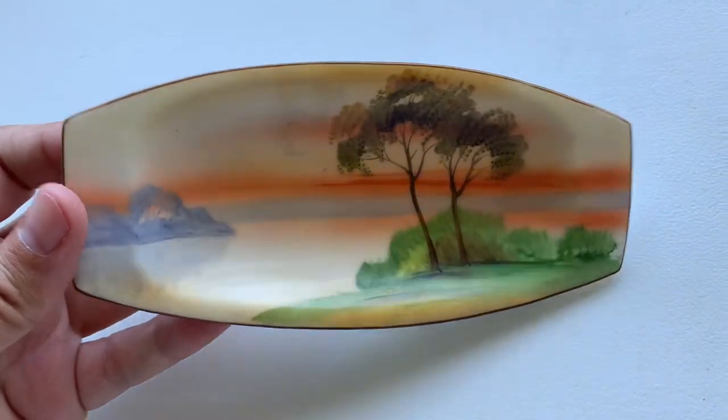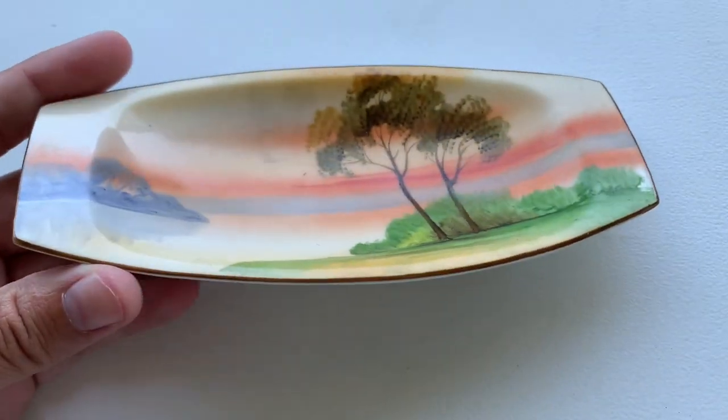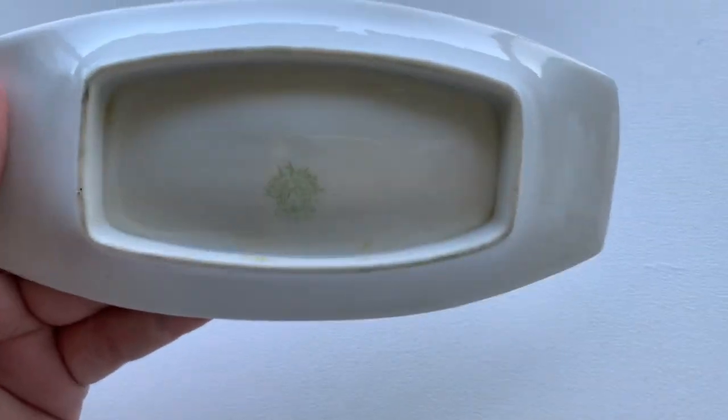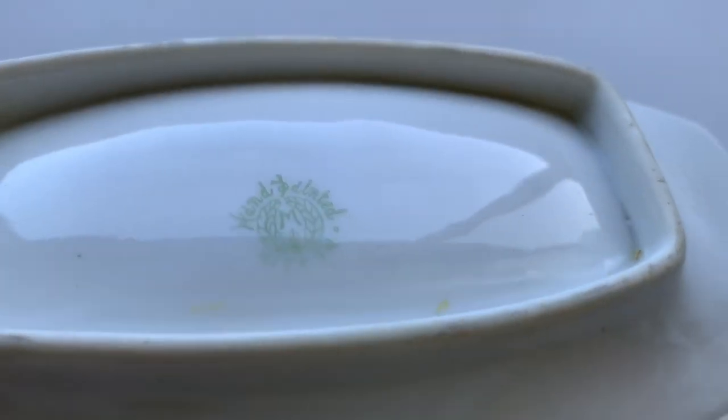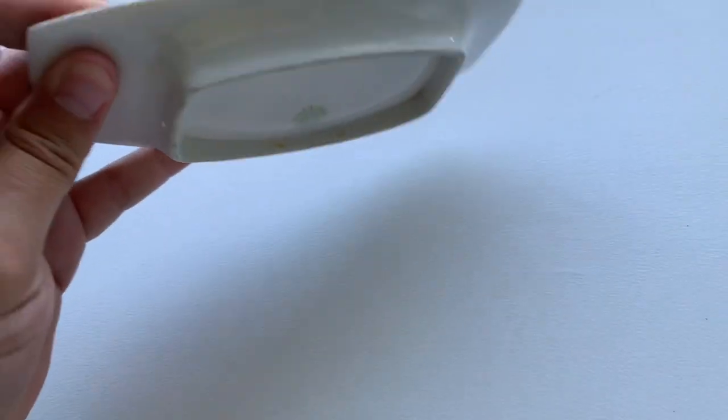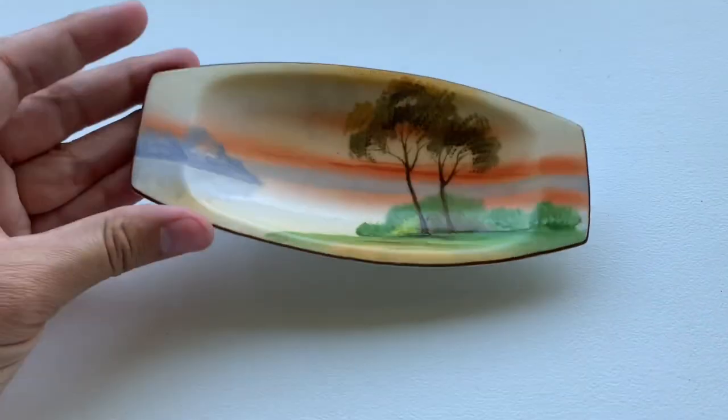This first item I picked up at the Goodwill outlet bins. I'm either gonna sell it or put it in my Etsy shop. It's this beautiful little hand-painted Nippon piece that I thought was gorgeous and I just had to save it from the landfill.